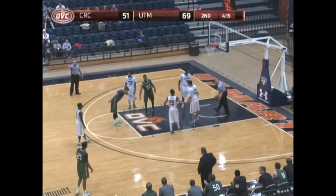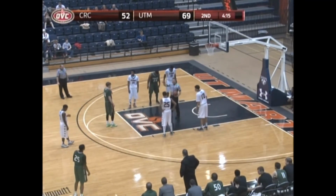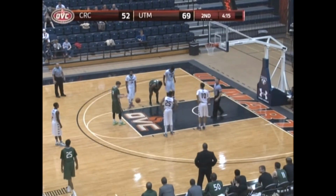Along with all that, without a doubt, the brightest shoes in the Elam Center. I think they may glow in the dark. What do you think? I think they do.